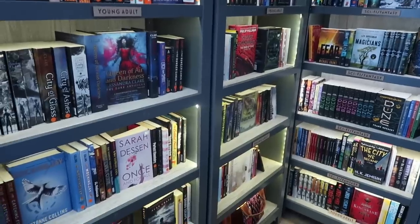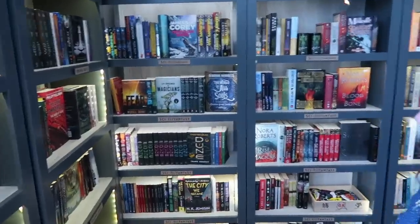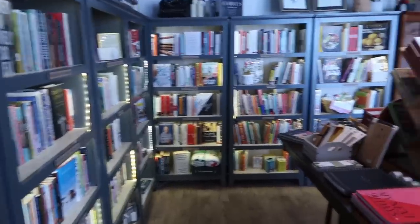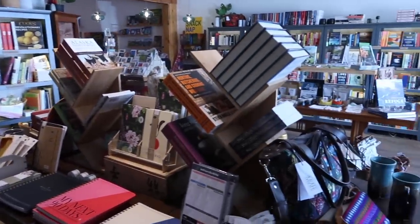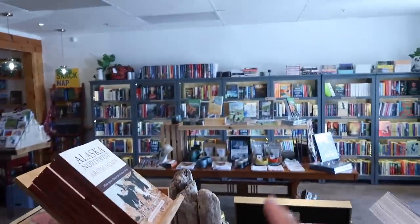F-O-X. All right, we just walked in, and the first thing we see is the young adult section, which is Sherri's section. But this store is really beautiful. The books are super well displayed. They have all sorts of gift stuff as well. One thing I really love that I learned on the website is that every baby born on the island of Kodiak receives a copy of Goodnight Moon as a welcome to the world gift from this bookstore. That is my favorite small town bookstore story maybe ever.